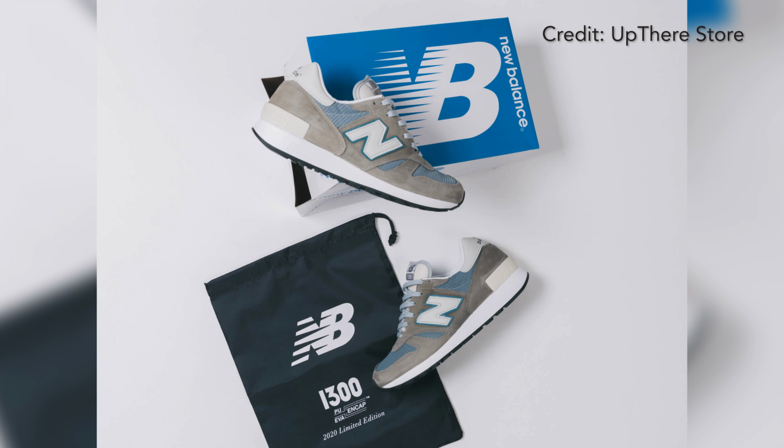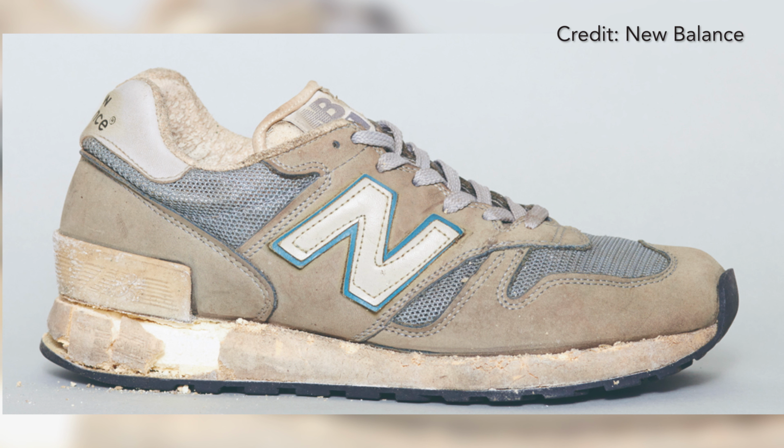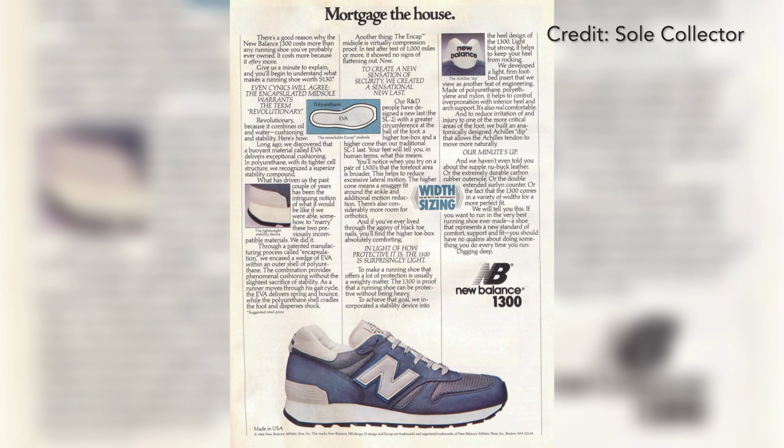On number 3, we have the 1300 JP. The pair was released back in February this year, retailing at $300 USD. They were first released in 1984 with a hefty price tag of $130 USD, with the marketing slogan "Mortgage the House." They were the first sneaker that retailed above the $100 mark back in the day.